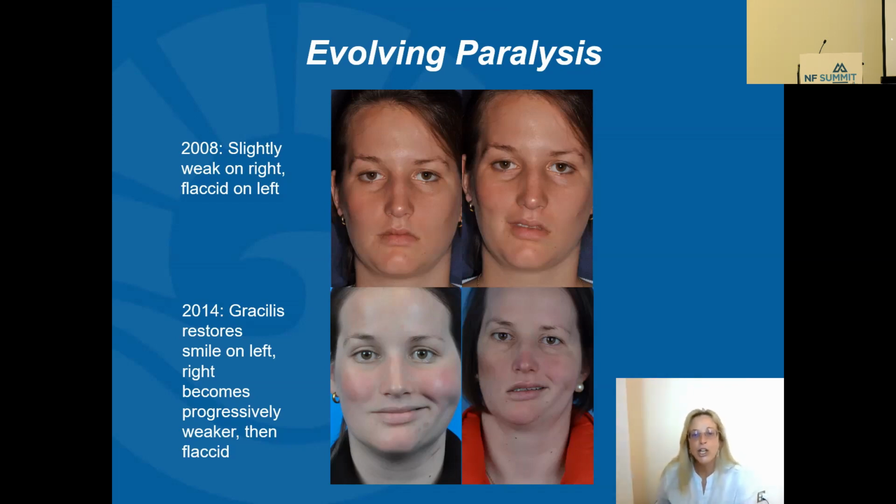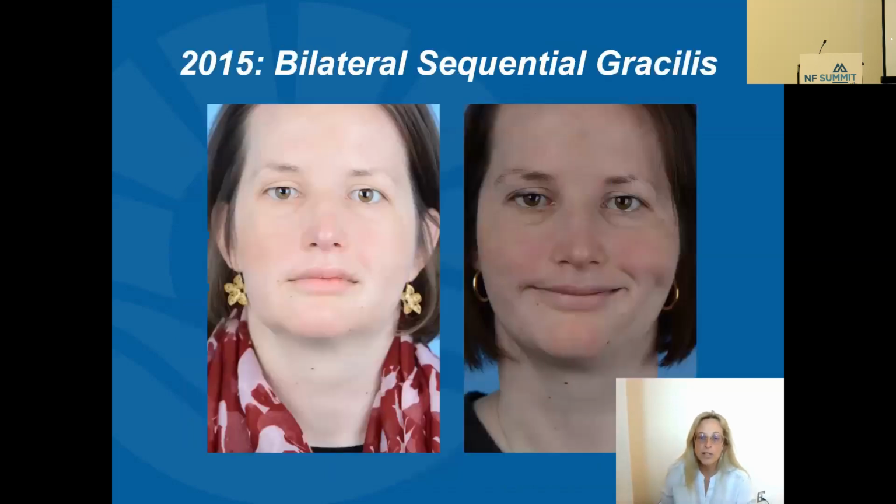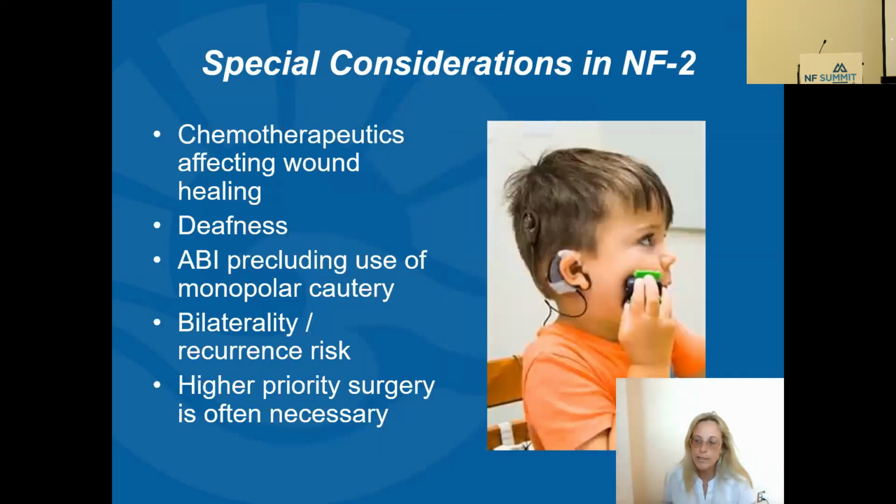When I first met her, here she is at rest, and with smiling, she had a little bit of a meaningful smile on the right, but nothing on her left. So we did a muscle transplant on the left side and got this nice smile on the left. But her right side then progressed to flaccid facial paralysis. And then we did a muscle transplant on the right for more of a balanced smile over time. So I think it's important when you're trying to think about a plan, you want to think longitudinally, and most importantly, you want to respond to the changes that evolve in that face over time. This condition is not like one-stop shopping.